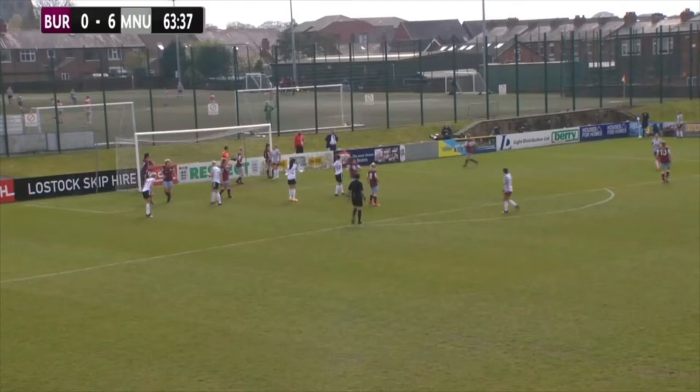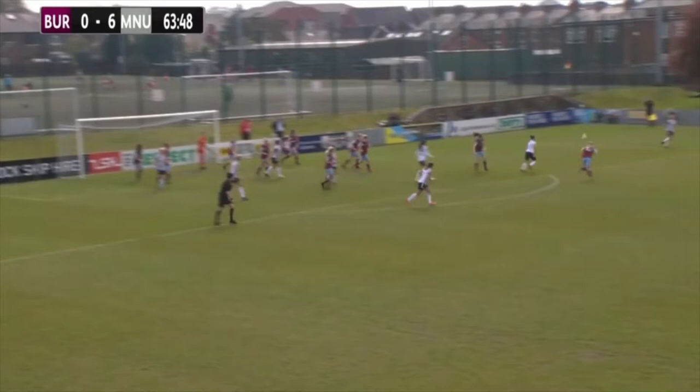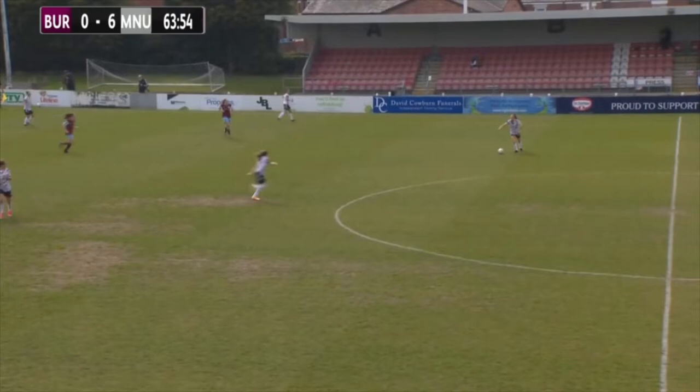Staniforth to take the corner on the far side. It's a flat one. Goes into the middle, and Burnley just about managing to clear it. Cooper there on the far post with an important tap away. I think it was Hansen who had the final shot for Manchester United, but well positioned there, Cooper, on the post.